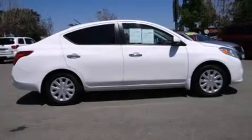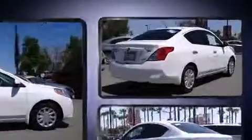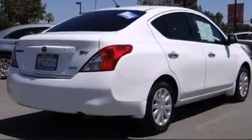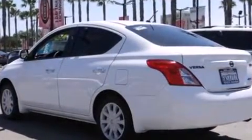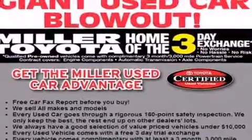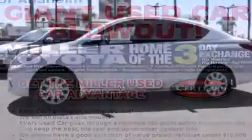Come test drive this 2012 Nissan Versa. With less than 40,000 miles on the odometer, this four-door sedan prioritizes comfort, safety, and convenience. Smooth gear shifts are achieved thanks to the efficient four-cylinder engine, providing a spirited yet composed ride and drive.